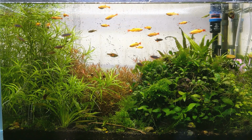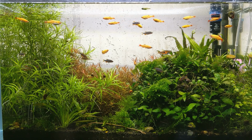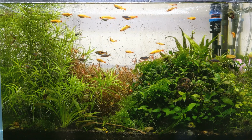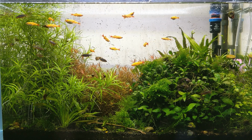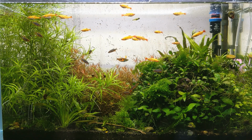Right now my CPDs are still in my 60P, which used to have my IAPLC 2022 layout, but right now it just has a collection of my leftover plants as well as my fish, which I don't want to part with. So the golden white cloud minnows will actually go to the deck pond in the summer, and hopefully they'll enjoy it out there. I know they did last year, but I didn't keep them out there for too long.